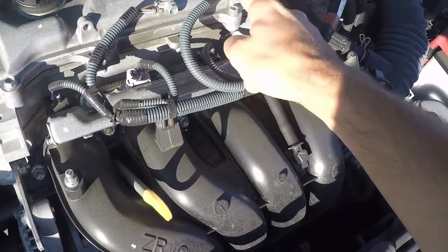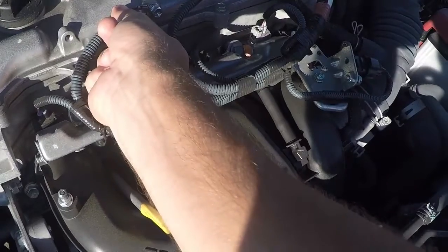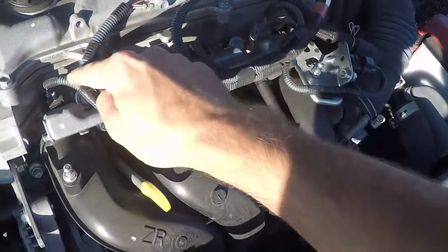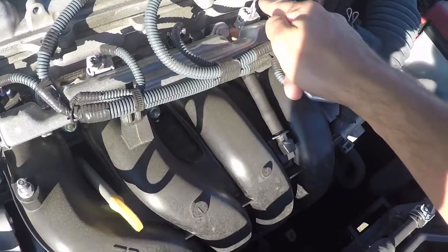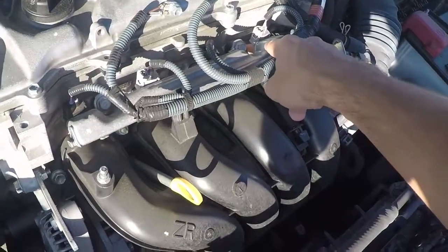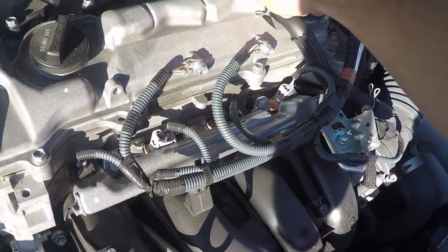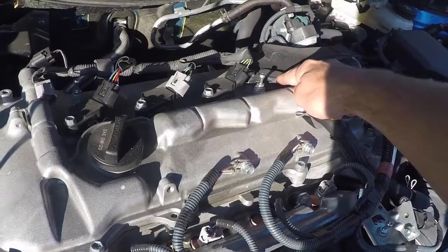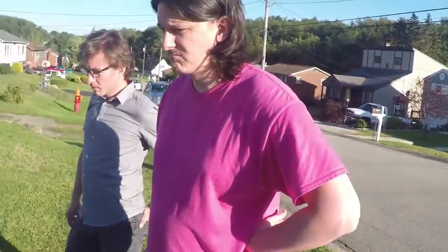Wait, these aren't grounds. What are these? I couldn't tell you. It's just a ground and a. What are these, and why do they? Okay, these are your injectors, which is actually quite nice. That your injectors are right in front, so you can get to them, and there's your coils, and your plugs are under there. So those are easy to change. So you could put bigger fuel injectors in here and run a tune.